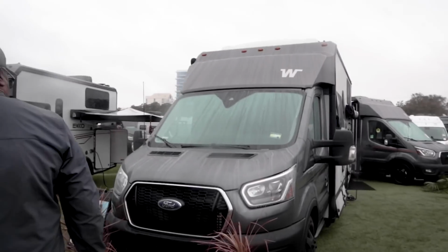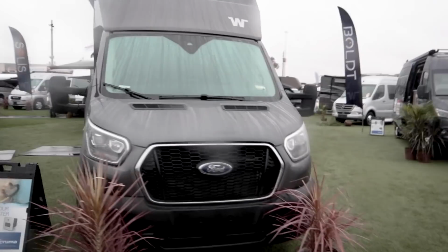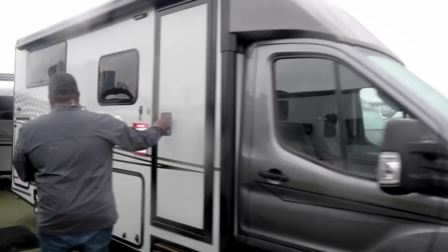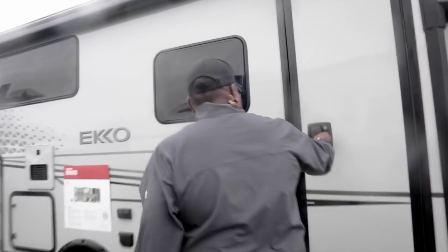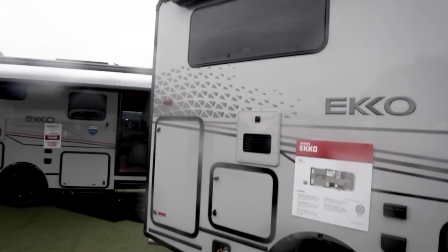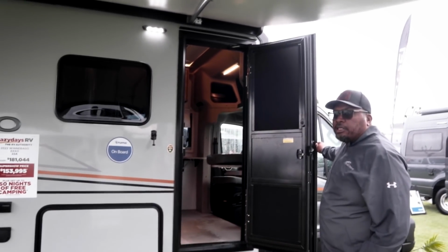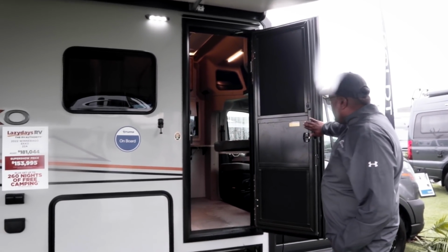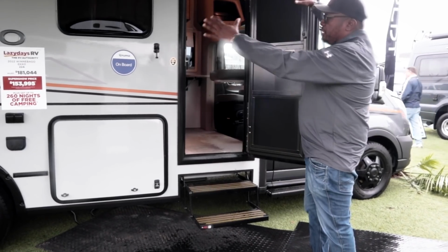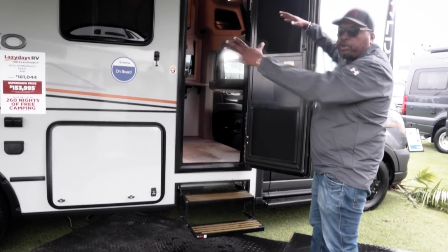Let's take a look inside of it. Let's see which model this one is. These are prototypes. This one says prototype. I think this one's locked, so we can't go in there. Maybe we can talk to the guys. Let's see if we can take a look inside of this one. Okay, we're going to go in here and take a look at the layout. One of the things I like with these is that they made this the actual coach part of it, they built it.